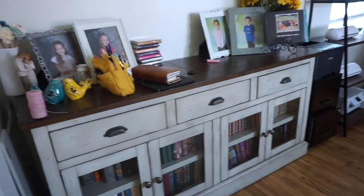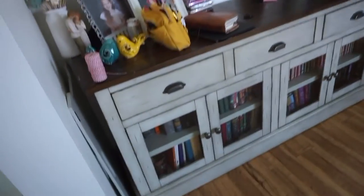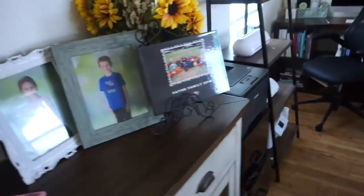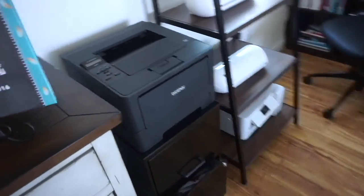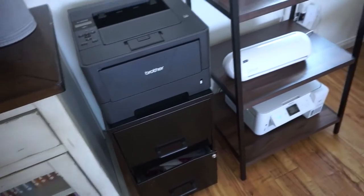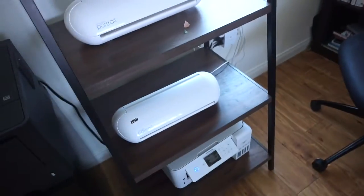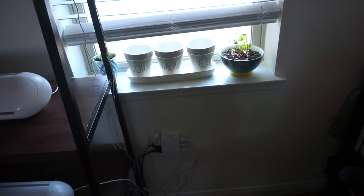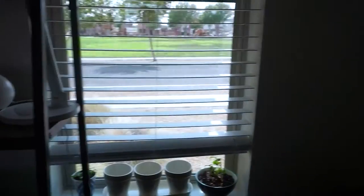Okay, pardon that interruption. So anyways, right now I just have some of my art supplies and stuff sitting on top, but I've got some pictures, and over here is our laser printer. This is just black and white, and then I have a new printer down here that I'm gonna have to get figured out. And my Silhouette cutting machines. I'm going to be putting some plants right here in the windowsill.